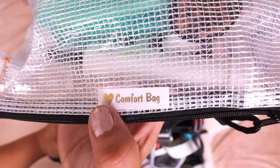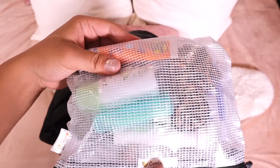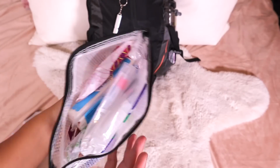There's these cute little icons. So this is comfort bag. I'll show you guys in a second. And then the second bag is the bathroom bag. Both equally important to be able to be accessible. All right, I'm going to show you guys everything inside of those bags. First, we'll go through the bathroom bag.